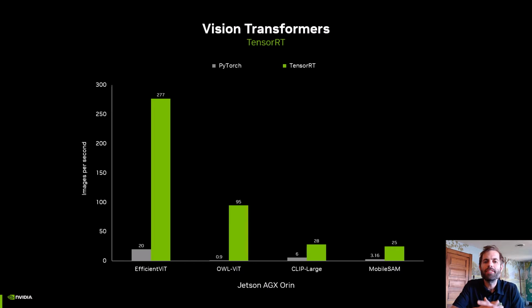So we've optimized several critical ViTs with TensorRT to provide real-time performance on Jetson. These have higher accuracy, they're zero shot, and are open vocabulary, meaning they can be prompted with natural language expressing context and aren't limited to a pre-trained number of object classes.